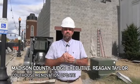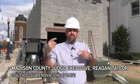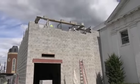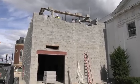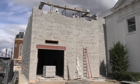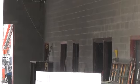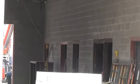Happy day, Madison County. Welcome back to the Courthouse Renovation Project. We thought we might give just an update of how things are going, how things are improving. As you can see behind me, this addition to the courthouse is what we refer to as the Sally Port. This will be where inmates that are coming into court can be unloaded safely in a secured environment. Also, a portion of this addition is for some administrative space for the circuit court clerk up on the second floor.